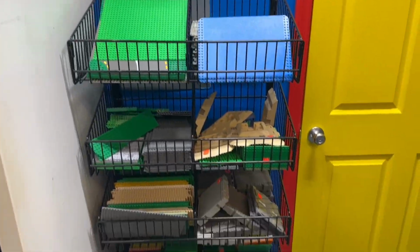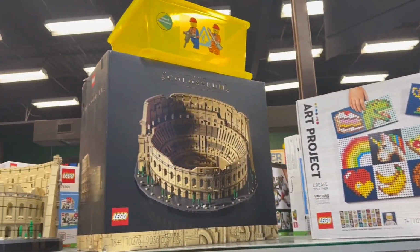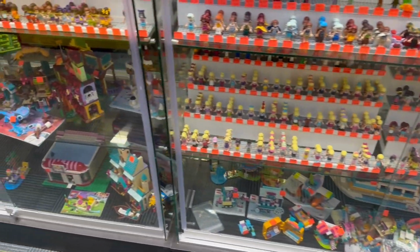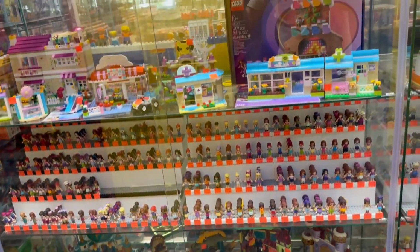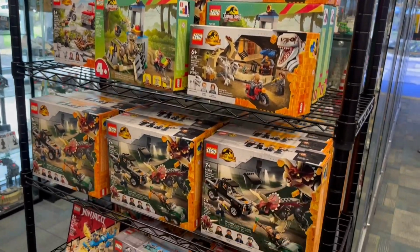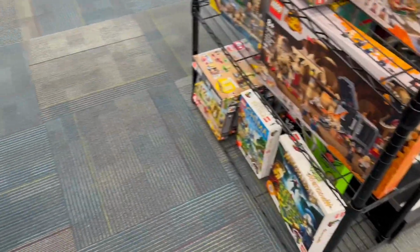And then all their base plates. And then over here, they've got their botanical area and some more Elves and Friends section. So it's definitely a good experience going in there. It's just amazing. It's awesome. There's their Jurassic World and Indiana Jones stuff, and some Chima and games.